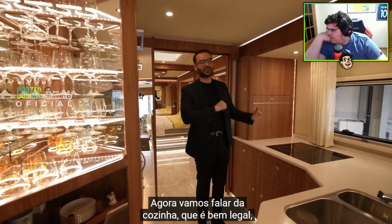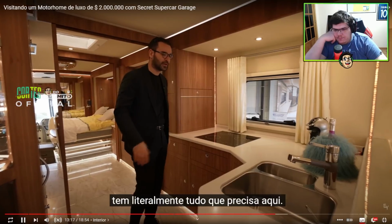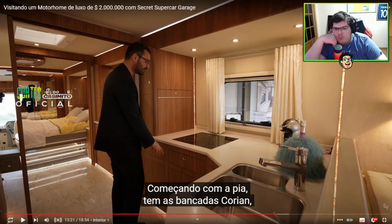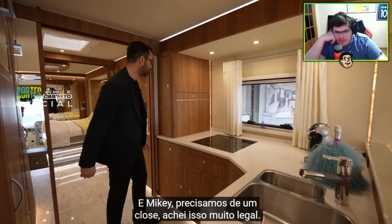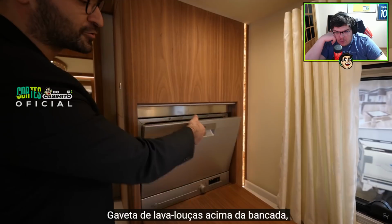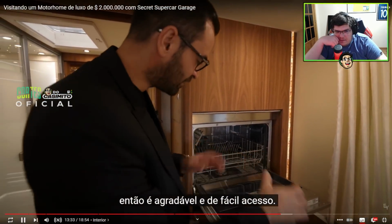Now, let's cover the kitchen, which is super cool. You literally have everything you need here, starting with the sink. You have your Corian counter, an induction cooktop, and another awning window here. And Mikey, we need a close-up. I thought this was super cool. A dishwasher drawer above the countertop. Nice. So it's easy to access.